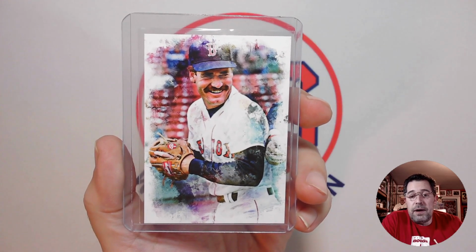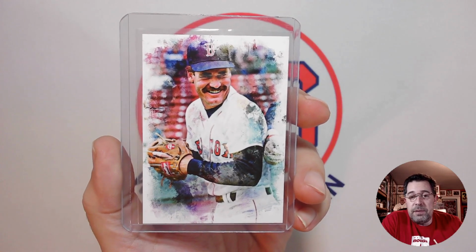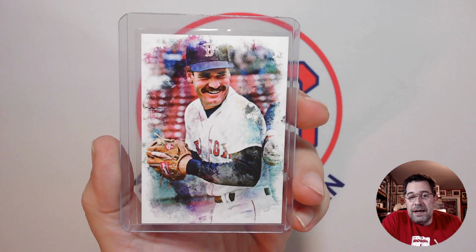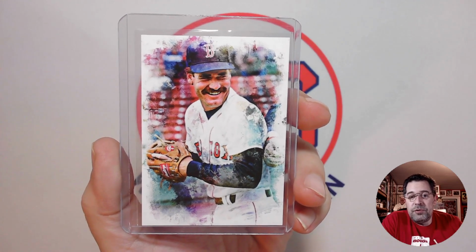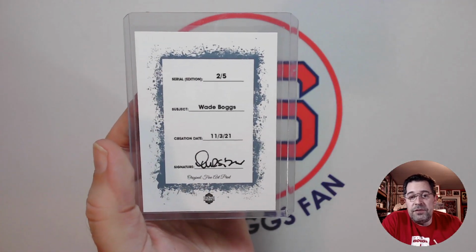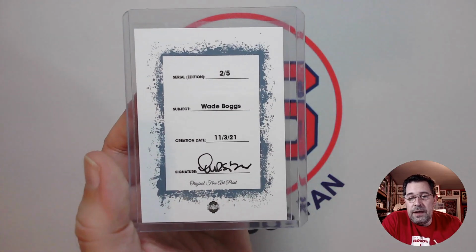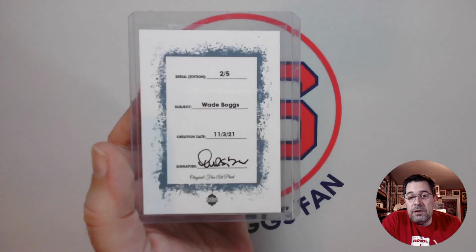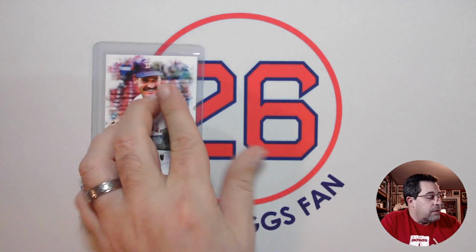So you won't see the counter move on this one, but this is one of the newest ones from the artist Q. I've shown off a couple of these cards that I've picked up. Nice image of Boggs there smiling, probably during pregame warm-ups or something like that. And this is serial numbered out of 5. This is number 2 out of 5, and the artist has signed it there, and he created this card back on November 3rd. So there's one.